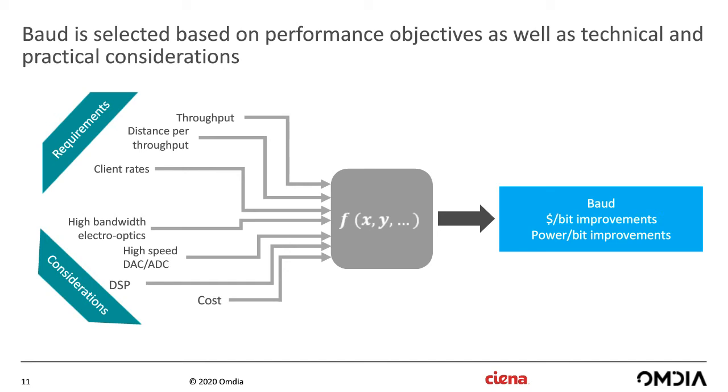So all of those items are pushing us towards a lower baud to make it easier to do. So there's a push-pull on the physics and the cost versus the requirements for a higher speed. And at Ciena, we think the best answer to this equation based on current technology is 95 gigabaud.